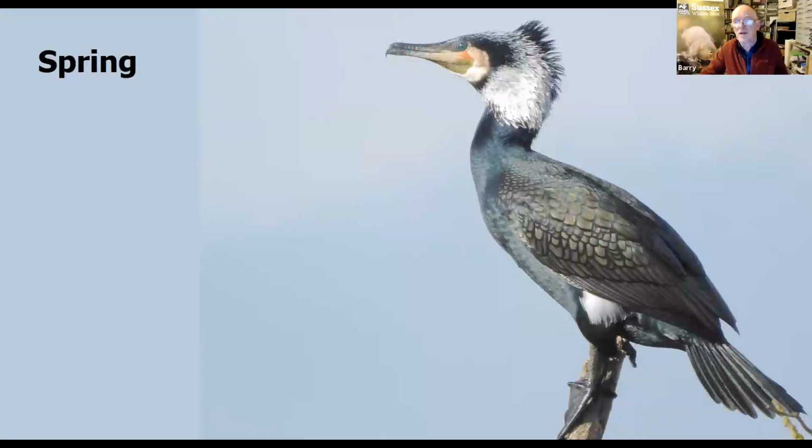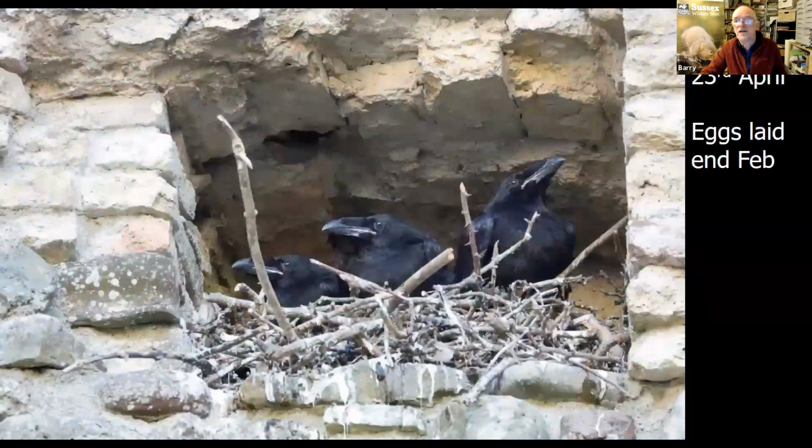They are fabulous looking birds, and in this plumage, the iridescence on their backs really shows how they're a primitive bird. You can almost imagine them being a little dinosaur nesting in the trees. Another bird that starts really early and must lay eggs in February are the ravens. This is a new breeding bird to the reserve, and last year by the 23rd of April, 3 large chicks were ready to leave their nest.